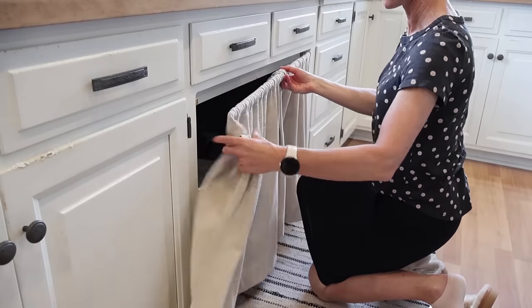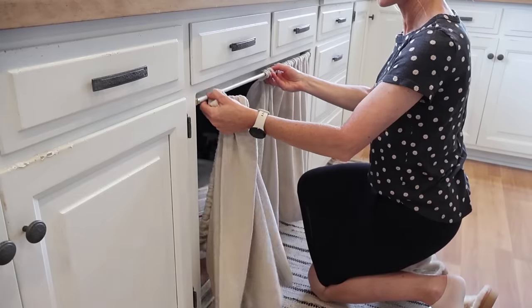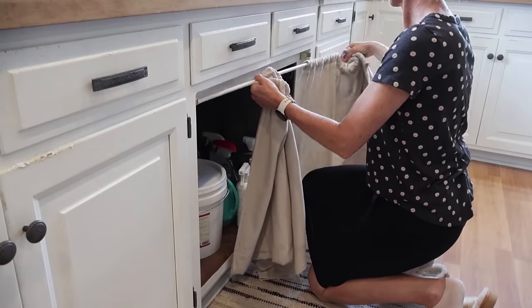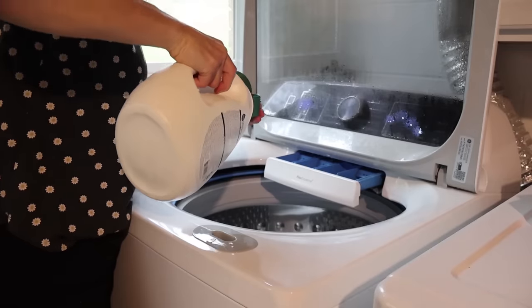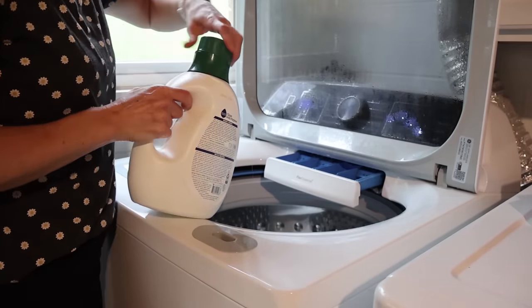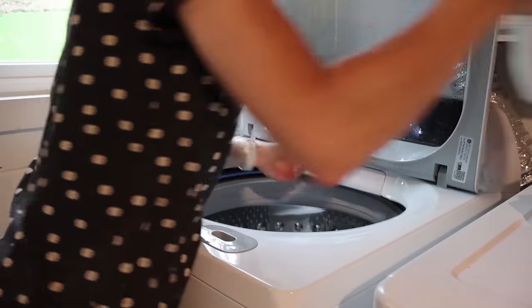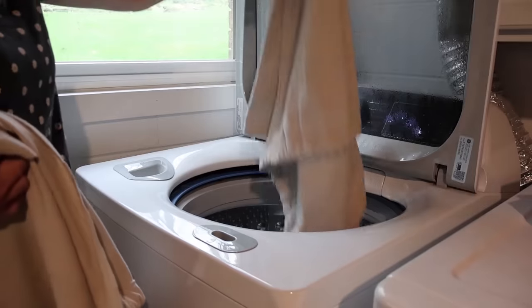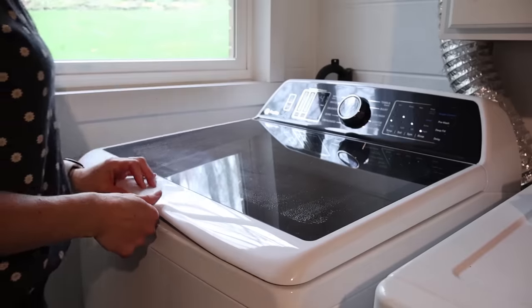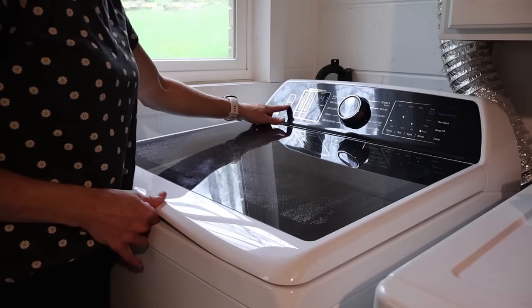When doing a seasonal refresh, it's of course nice to wash some of your fabric things. I'm going to wash the sink skirt. I really liked it. I had done a video last summer on replacing my doors with this, and I like the function of it. I love the look of it. And we've actually sold a lot of these since, and we still have them available on the Etsy shop in case you're looking for one for yourself. But it's a nice, durable fabric.